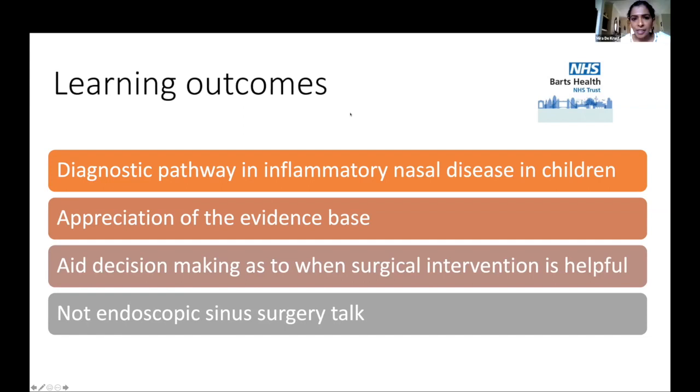Yes, you can do. Yeah, absolutely. If it's a complication of acute rhinosinusitis that has ongoing evidence of sinus disease, then we've almost changed it from an acute picture to an acute that's evolved into a chronic picture. So yes, I would. Definitely, yes, I would, yeah.